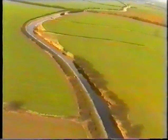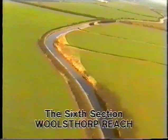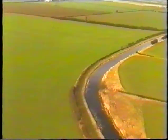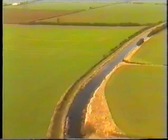Now passing through the beautiful countryside around Red Mile, the canal is clear and unobstructed for 2 miles, and Red Mile might be another good place to start some boating activities from.